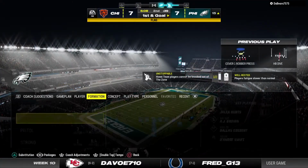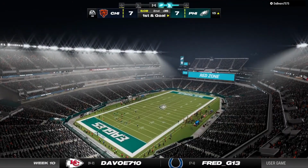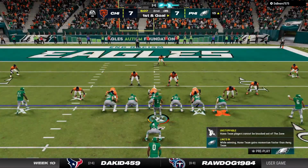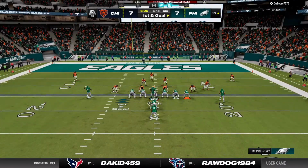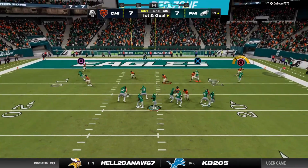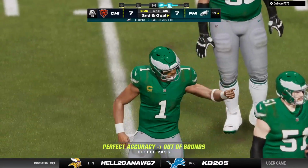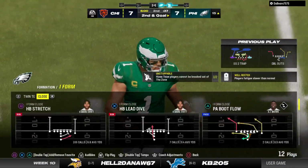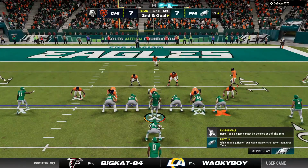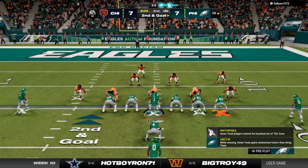Now, hold on here. We do have a flag down. So let's see what this is about. A terrible spot for a holding call as he'll try again, but now from further back on 1st and goal. Hurts. And that one to the right side and incomplete. Had the right idea there, trying to throw it to the sideline, but he led him just a little bit too much, trying to get it out to his receiver. Ends up falling to the ground, incomplete.